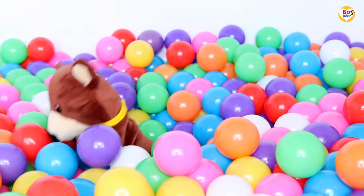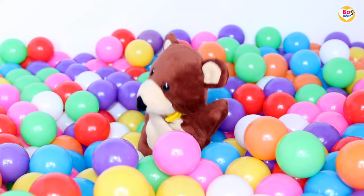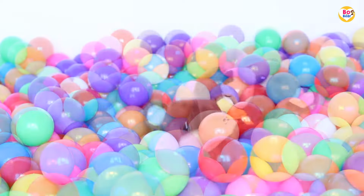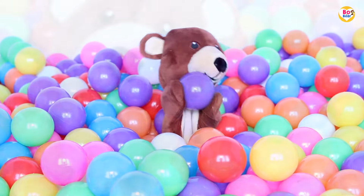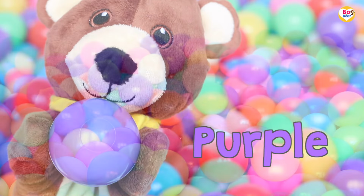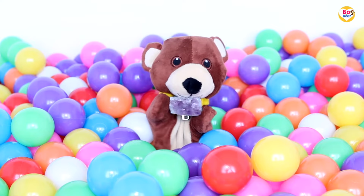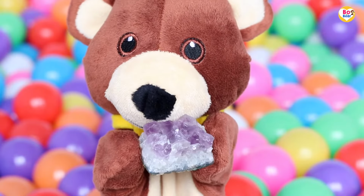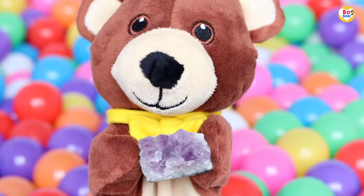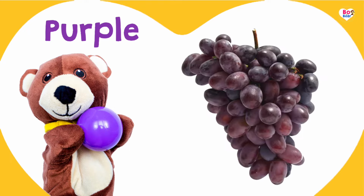What's Bo doing? I'm swimming. Another one. It's a purple ball. Look at this. Wow, what have you got there? It's so shiny. It's a crystal called an amethyst. What else can be purple?